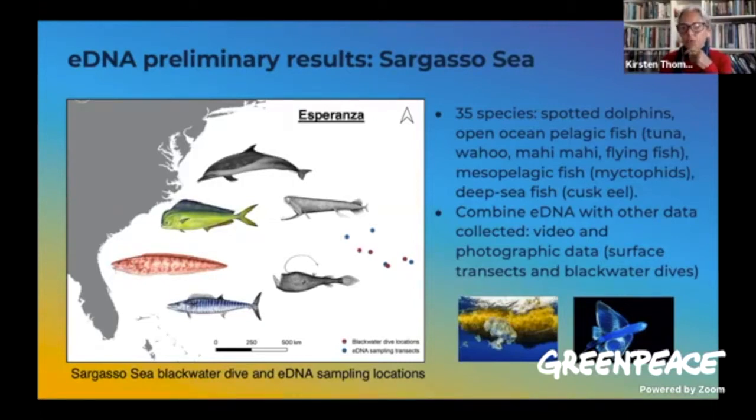So she's actually going through all of these photographs and video footage that the campaign team collected at the same time to identify all the other animals that we may or may not have identified through the eDNA work. And that will help us come up with an estimate of what species live there in that area, because it's quite a remote place. And so this really helps us identify what kind of estimates of biodiversity we can make using these three different methods.